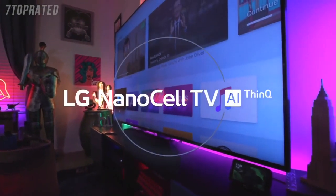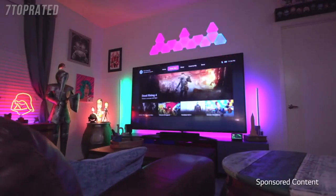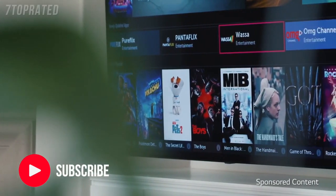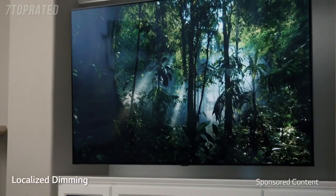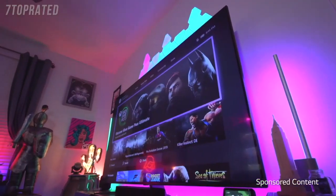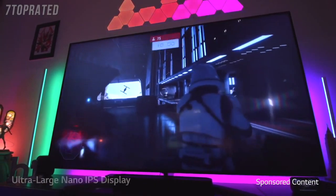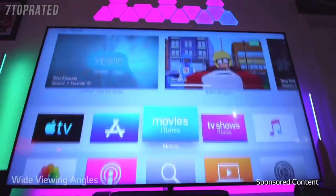This setup packs a huge and immersive 86-inch 4K LG Nano Cell TV. And I gotta tell you, it's pretty amazing. Nano Cell TVs have an LCD panel, which also provide vibrant colors. This also has what's called localized dimming, so you're gonna get very deep blacks. The gaming experience on this 86-inch LG Nano Cell TV is pretty insane. I mean, it's basically the most immersive experience thanks to slim bezels, an amazing picture quality due to the Nano IPS display, full array local dimming, and wide viewing angles.